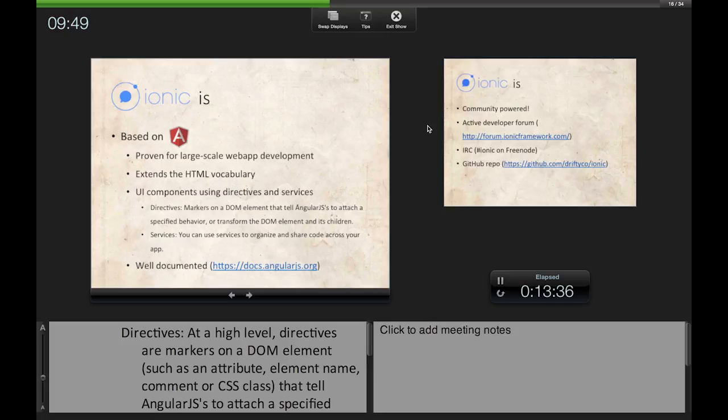More about that later. So you have UI components using directives and services, and it's the directives, for example, that make it all more dynamic. You can create your own directives too. And what is a directive? It's a marker on your DOM. For example, on a link or on a button, you can put ng-click, and then you can add a function to it. This way Angular will know, okay, when this button is pressed, I'll have to fire something in my controller, and that's defined as the function name. And it can also transform DOM elements or the children of DOM elements.